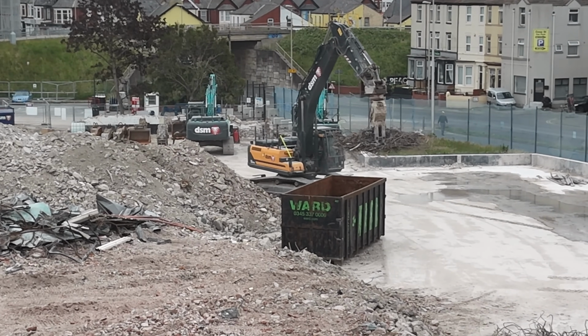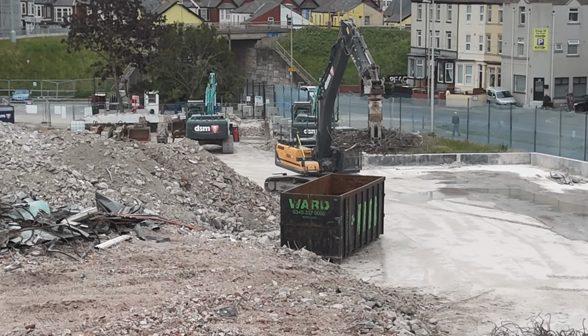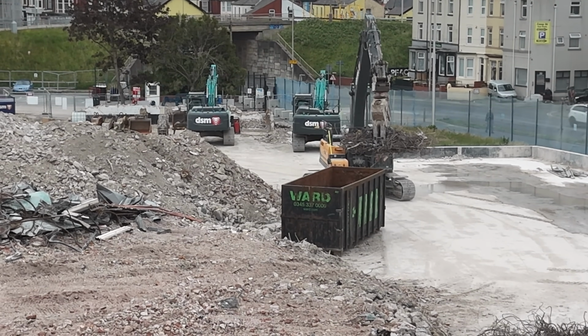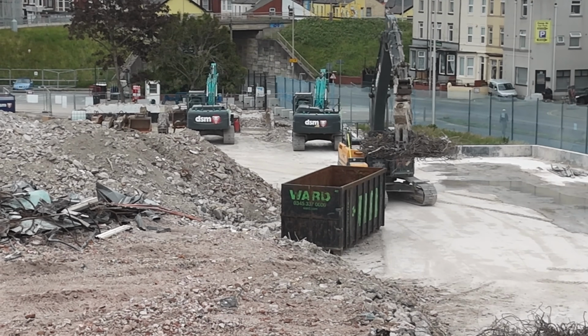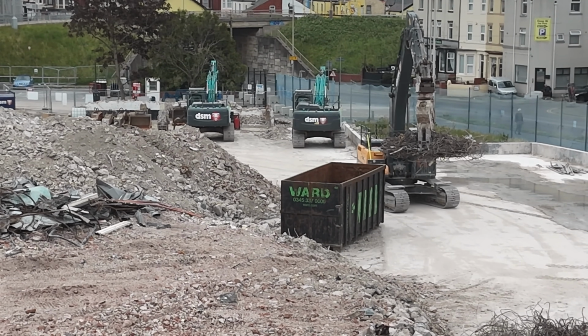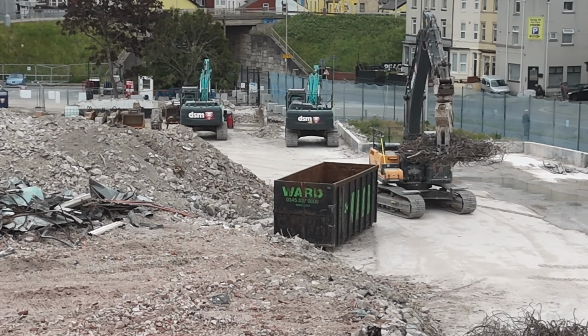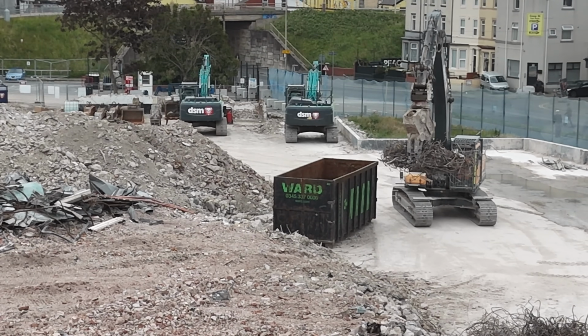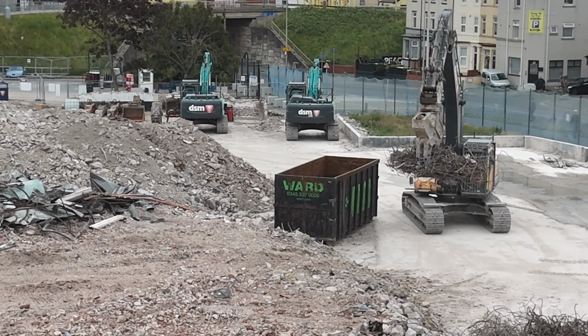Okay, here's one of the Hyundais carrying a bale of rebar. He's just baled up the rebar, bringing it over to this side to join the rest. We've got two Kobelco excavators there, parked up, the green ones, just parked up, not being used at this moment in time.